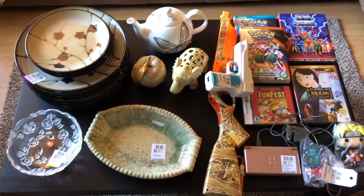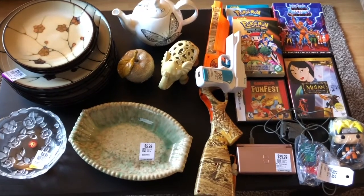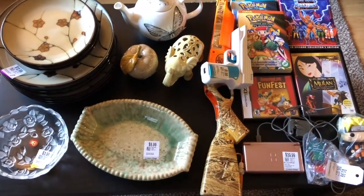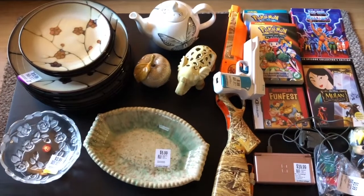So I'm going to have to break down this haul into two separate sections here. There's just way too much stuff to fit on my table right now. So I'll show you this stuff and then I'll pause the video and then I'll grab all the other stuff to show you. There's just way too much. It was a very healthy haul.